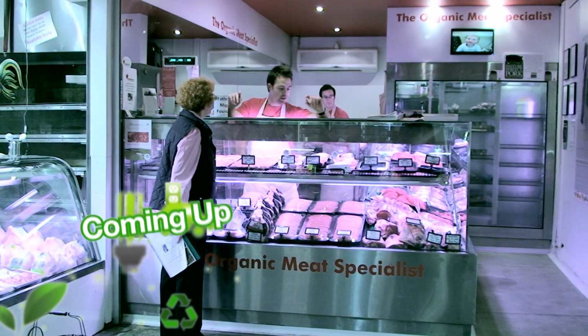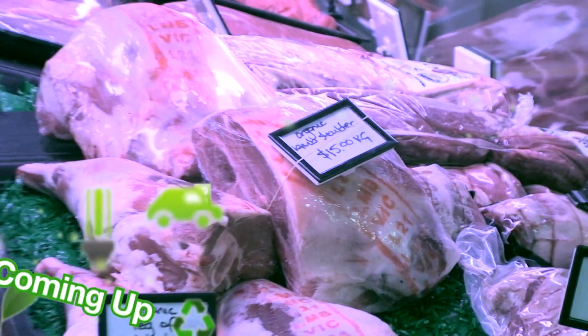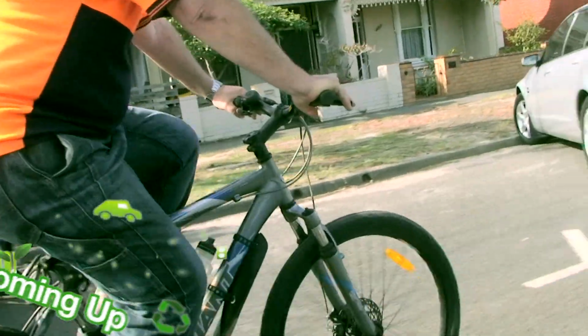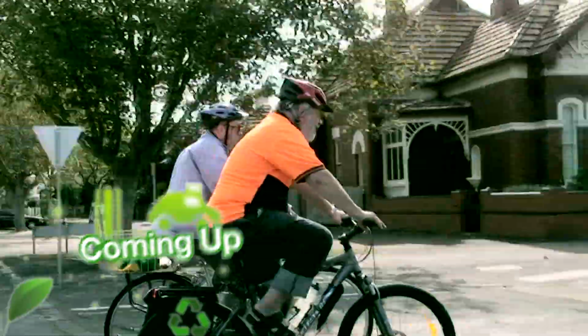It's reducing the carbon footprint and keeping it as close as we can to the market and as close as we can to the consumer. Certainly there's no petrol used in my bike, and it's powered by me rather than by some carbon-based fuel.